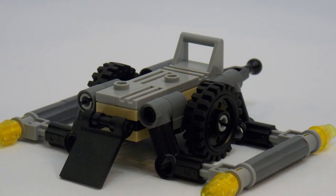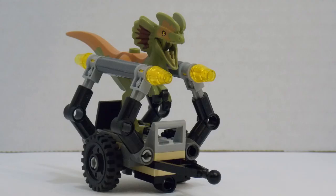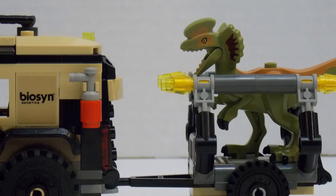The sides of the cage fold down along with the ramp to load dinosaurs onto the trailer. 2 studs hold the dinosaur in place while it is getting transported. But it's unfortunate there's nothing blocking the bitey end of the dinosaur. Maybe that's why the back of the Hummer wasn't made for carrying passengers. You are only able to put small dinosaurs, such as the included Dilophosaurus or Pyroraptor, on the trailer. I'm assuming you could put the Atrociraptors on it as well, since they are about the same size.